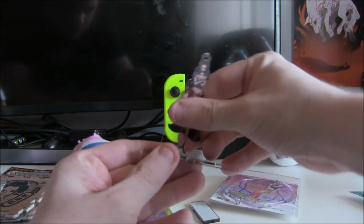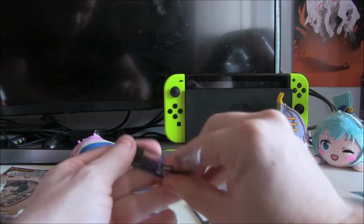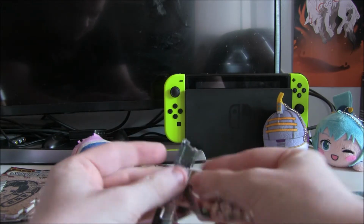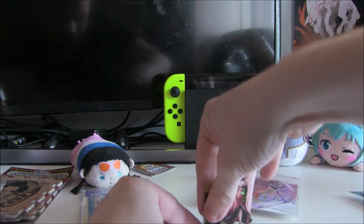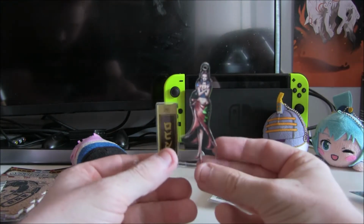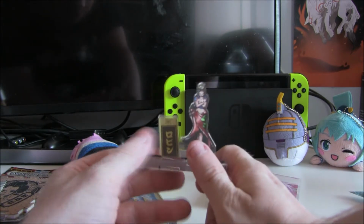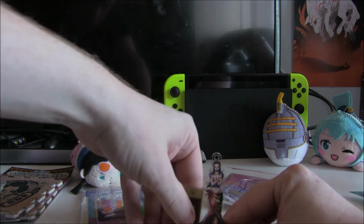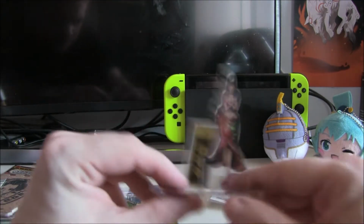Does that go there? Get on the stand. There you go. It's slightly wonky. But yeah, they're nice little things. They're nothing special, but I just like them. And like I said, it's more Robin stuff. Yeah, that's not going to go on. Oh well. But yeah, it's nice quality.